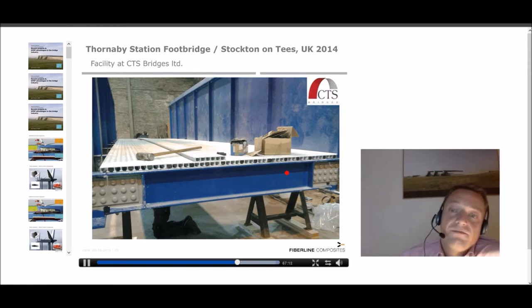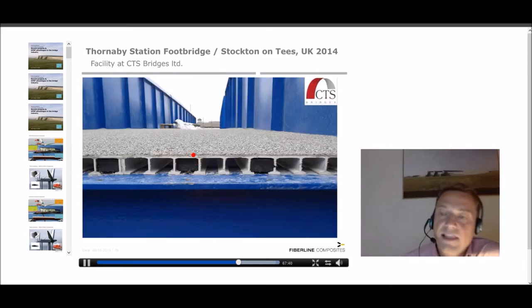You can see here it was a steel structure, and the bearings were cracked. So they needed to find a solution with a lightweight structure on top. What they used is a steel frame and an FRP deck on top to make the bridge lighter. In this case, they saved more than £300,000 by reusing the bearings with a lightweight steel FRP structure.